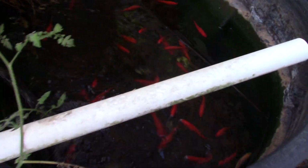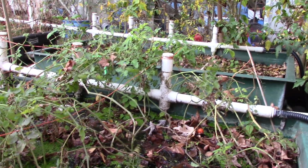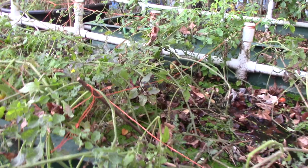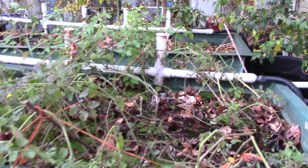You can see the goldfish in here. I think because they're seeing me, they think I'm going to feed them, so they're already looking to eat here. I'll have to give them something a little bit. But this is not really the proper way to grow an aquaponics system, but it's worked. This has been the oldest running aquaponics system in Alabama, north of the Tennessee River at least. I have been running this system since 2008.